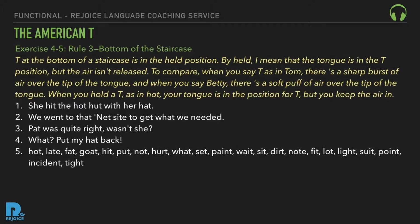Exercise 4-5. Rule 3. Bottom of the staircase. T at the bottom of a staircase is in the held position. By held, I mean that the tongue is in the T position, but the air isn't released. To compare, when you say T as in Tom, there's a sharp burst of air over the tip of the tongue, and when you say Betty, there's a soft puff of air over the tip of the tongue.